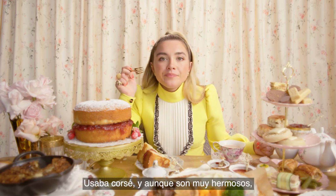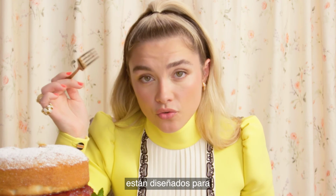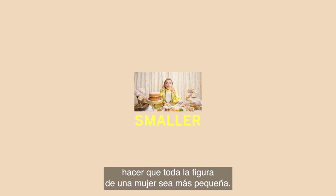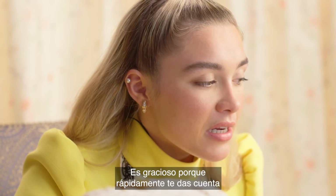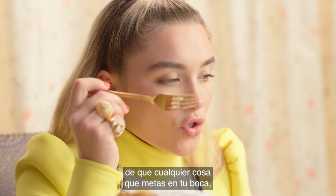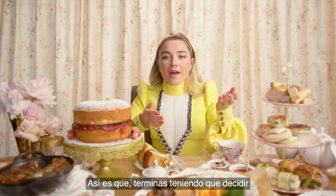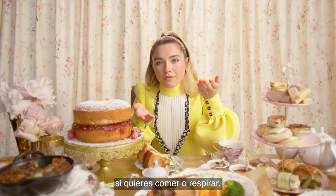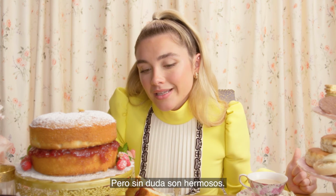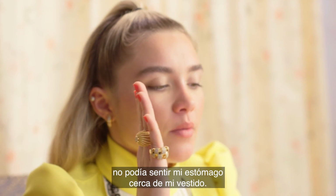You're wearing a corset, and as beautiful as corsets are, the design of them is to make everything about a woman smaller. And it's funny because you quickly realize that anything you put in your mouth, you are using up breathing space. So you end up having to weigh up if you want to eat food or if you want to breathe. It's very simple, but they are beautiful. I'll say that. I'm going to be truthful. At the beginning of this session, I couldn't feel my stomach against the dress.